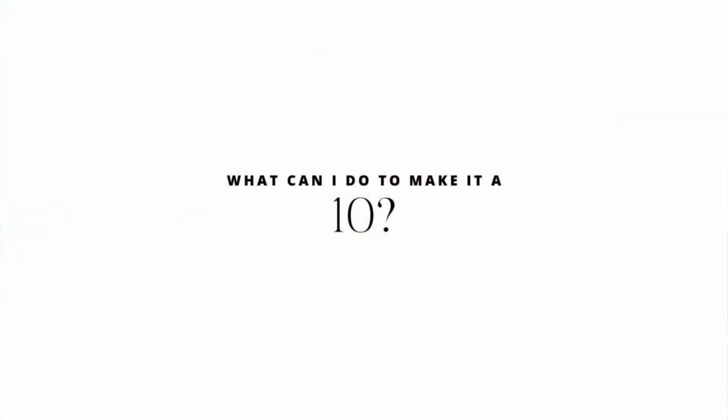And if you evaluate how you're doing and you're like a 3 or a 5 or only a 7 on the scale, then ask yourself, what do you need to do? What changes do you need to make in order to make it a 10?